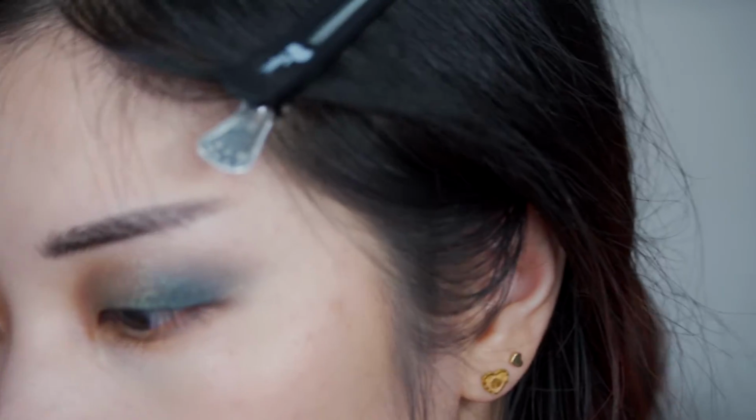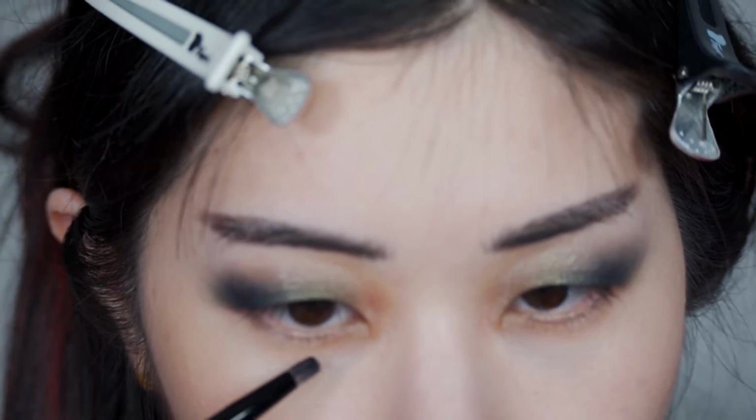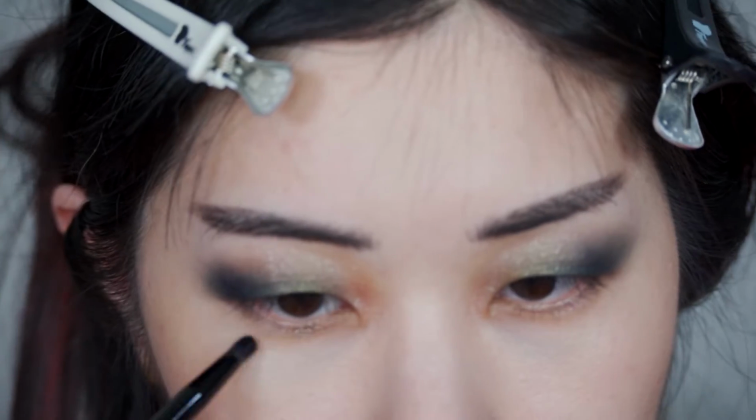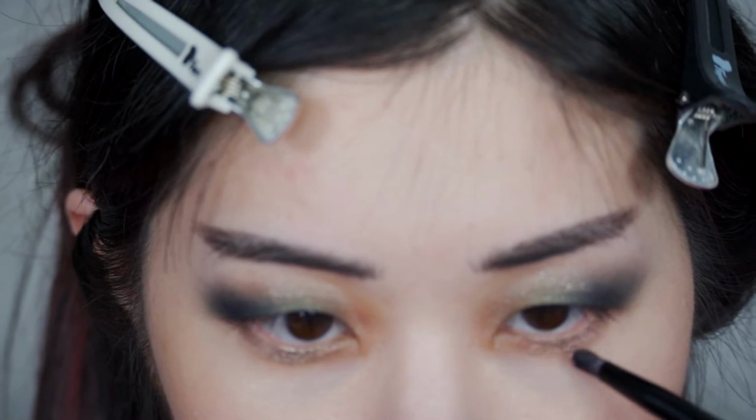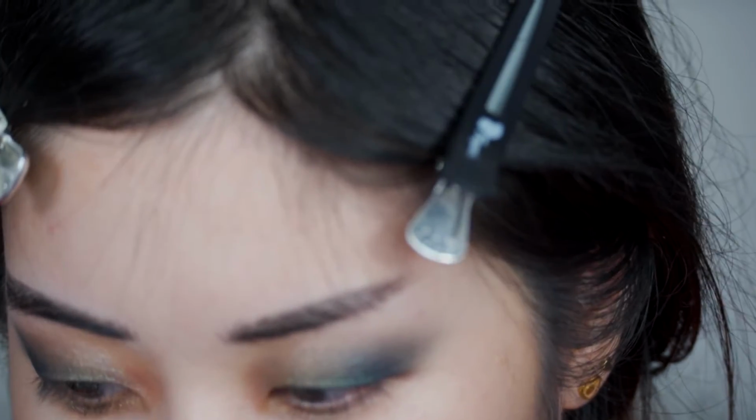Okay, and now I'm going to go into a tiny brush for the lower lash line, and I'm going to use that same sparkly shade I used on my upper eyelids on my lower lash line. And then I'm going to go into my inner corner shade.